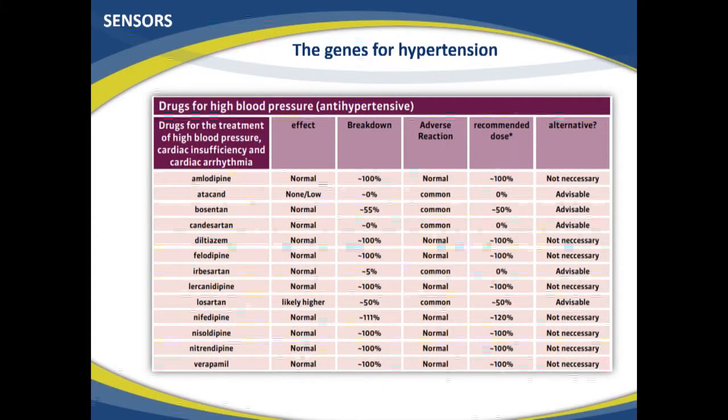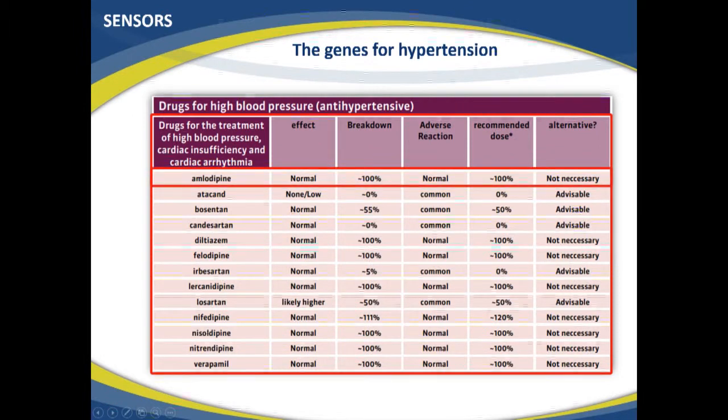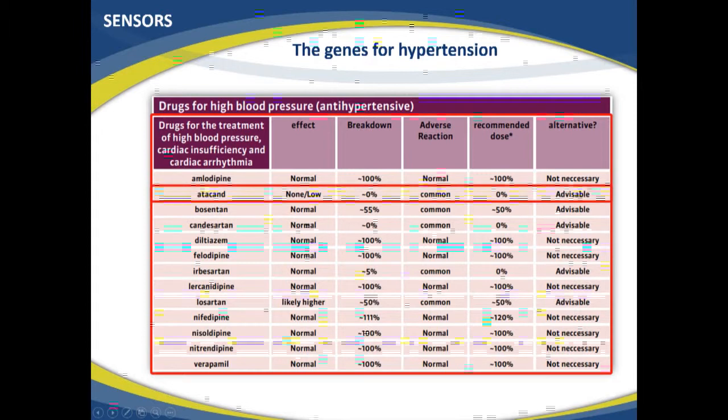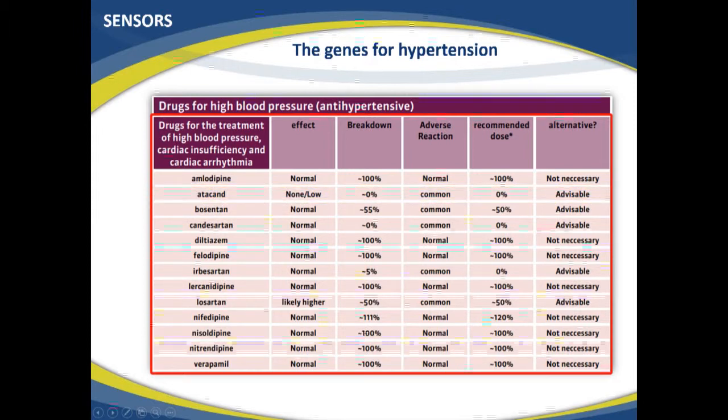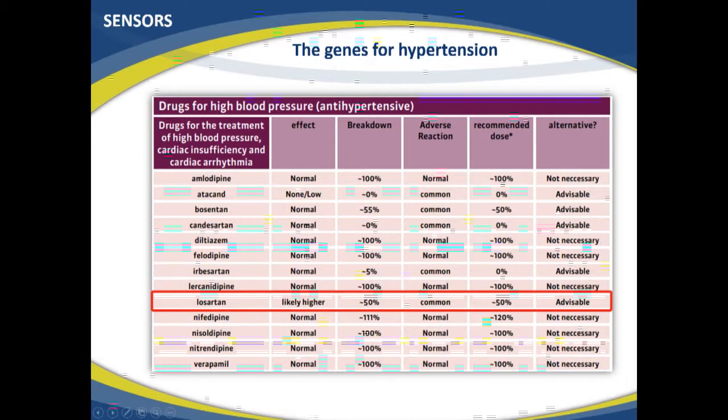So what we can do is we make a list like this, and you can see the different types of drugs, the effect you would expect: normal, low, normal, likely higher, and how fast the drug is broken down. So the first drug here is broken down 100%, normal speed, and the second drug is not broken down at all. So if this person would take this drug several times, the level will go up, and it could cause very severe side effects and would take very long for the body to recover. And then the recommended dose would be adapted to the genetic breakdown speed. So if it's not broken down, you shouldn't use any of this drug, and you should use an alternative if possible. This drug here is broken down only half as fast as it should be. So only half the dosage would be required, and again, it would be good if you could use an alternative.